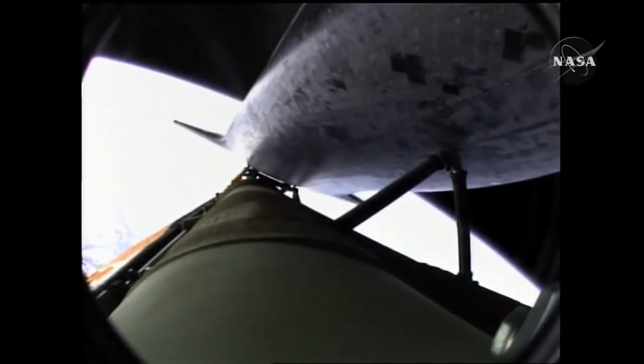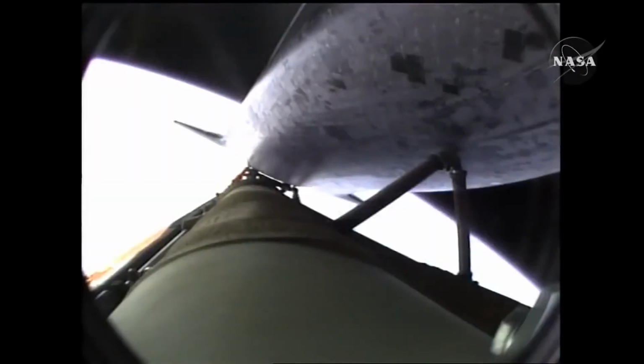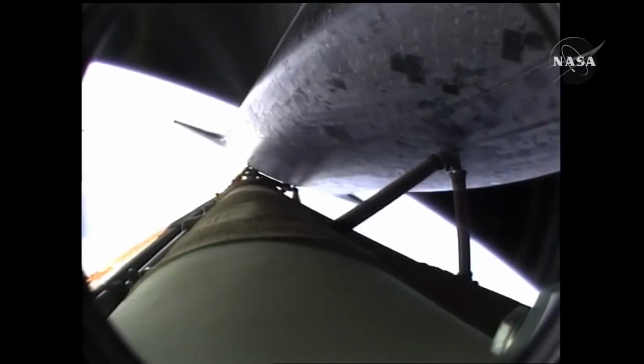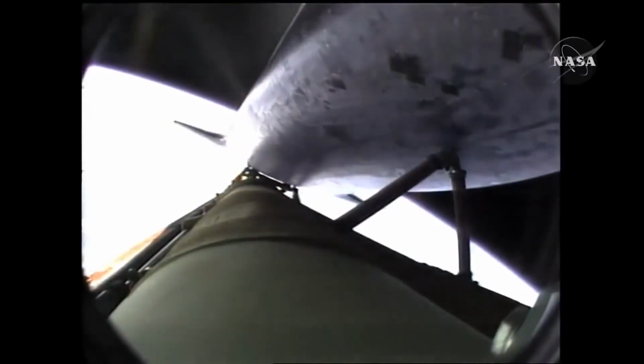Coming up on the 7.5 minute mark into the flight, the main engines will once again be throttled down to limit the stress on the shuttle and its 6 crew members to that of 3 times the effect of gravity. Atlantis approaching a speed of more than 4 miles a second. At the time of main engine cutoff a minute from now, Atlantis will enter its preliminary orbit at a speed of 5 miles a second. Seven minutes, 40 seconds into the flight.